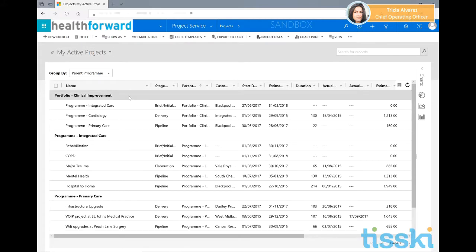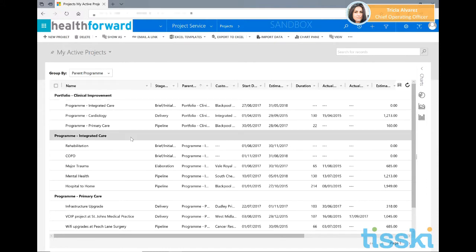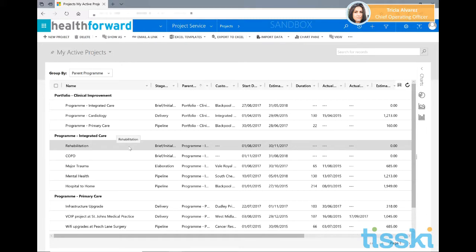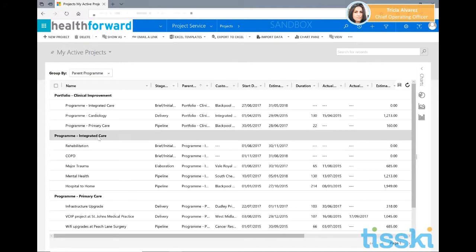Drilling into the project view here, we can see we've got a breakdown organised by portfolio, and within that portfolio, which is our clinical improvement portfolio, the 3 programs of work associated with that, so integrated care, cardiology and primary care. And then within our programs of work, for example integrated care here, we can see all of the projects that are part of that program.